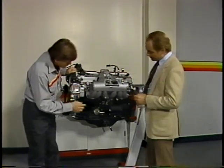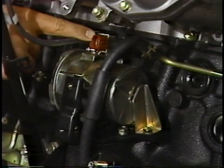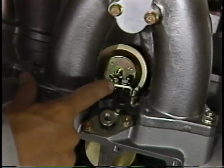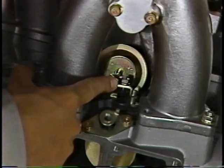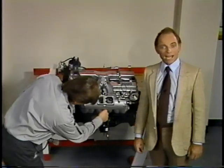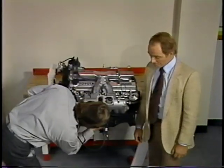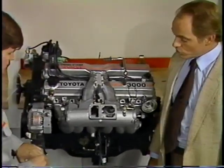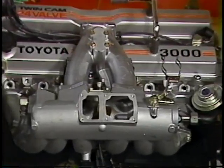Now, in operation, the VSV receives a signal from the computer. It responds by opening a pathway from the vacuum tank to the actuator on the intake manifold. You can test the operation of the actuator with a hand vacuum pump in the usual way. When you create a vacuum, it should cause the valve to close.